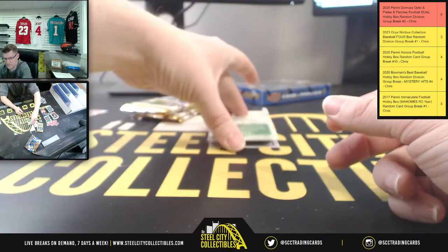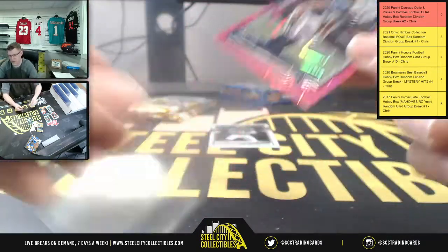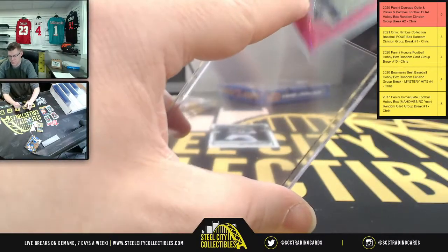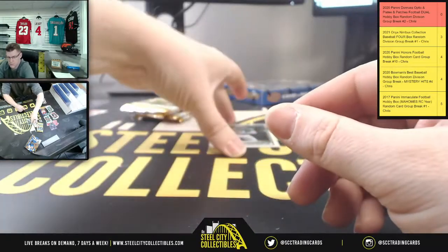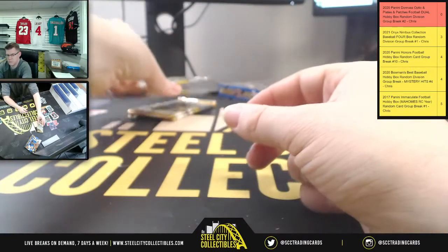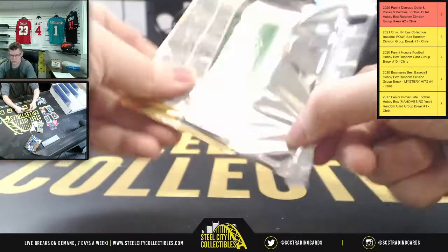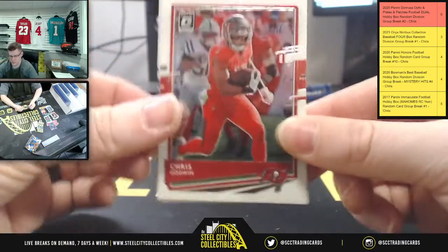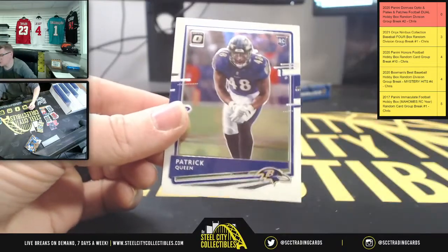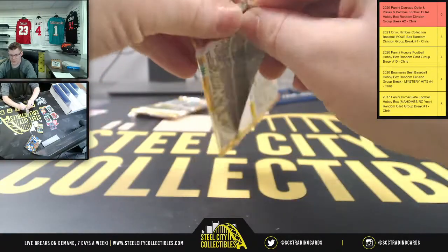Let's see here. Out of 79. Nope. Out of 79, Trayvon Diggs. The parallel. For the NFC East. And after that, you have Denzel Mims. You got four packs to go. See Chris Godwin, Josh Jacobs, Darius Leonard, and Patrick Queen. Three more, and then we get the plates and patches.